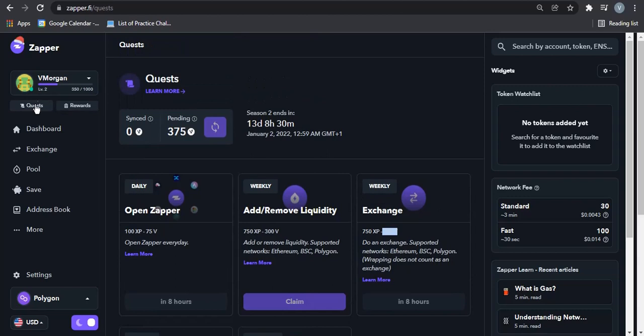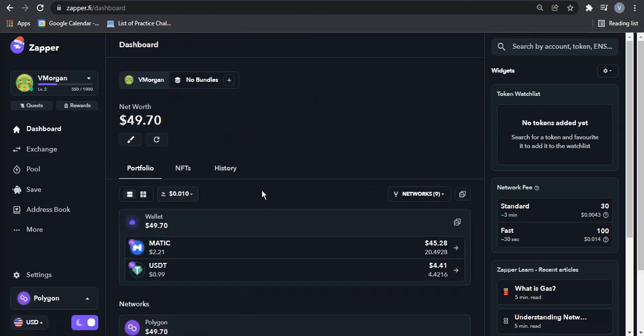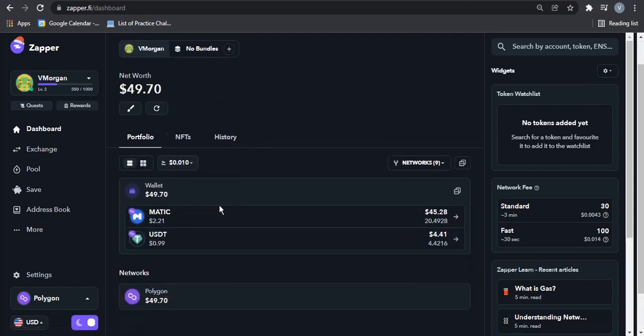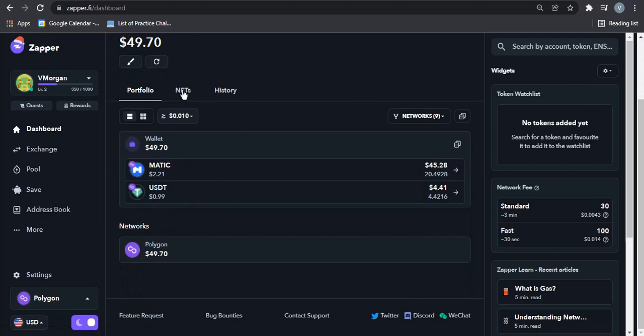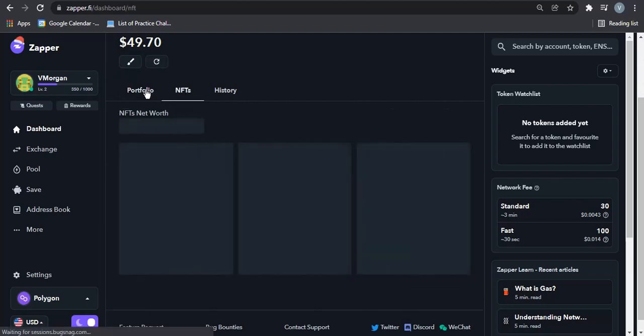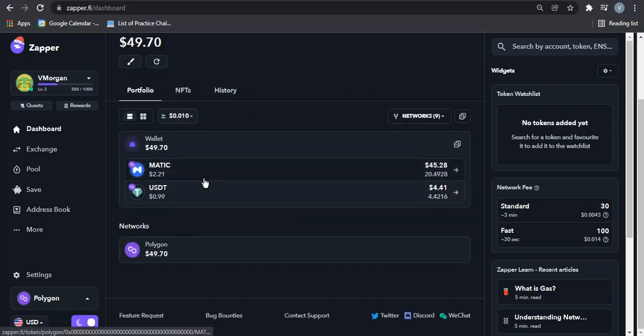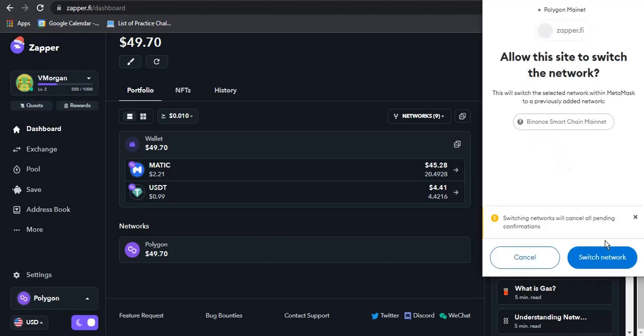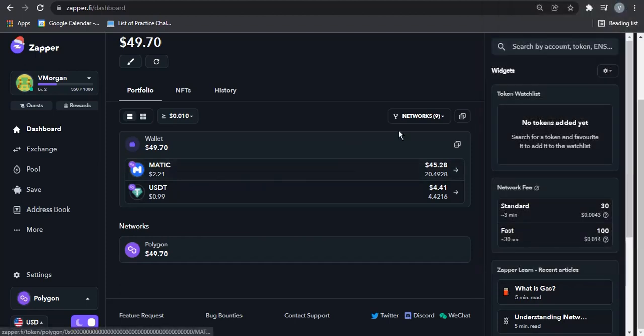All right, so let's go to dashboard. Okay, so look at this now. It's not showing my BUSD as it should, but it's showing my USDT. This is what I have here. So let me change over to my BSC and see what's up.